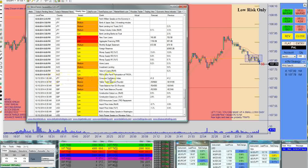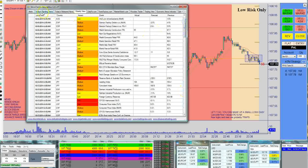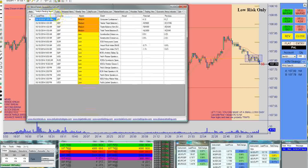Right in here. So 1 o'clock in the morning, I may be able to get a good trade in. If you haven't ever used Microtrend Squawk Box, it's kind of handy because it actually sounds the news off to you. So here, we'll take a look at pending news. So this is the news coming out right now today.